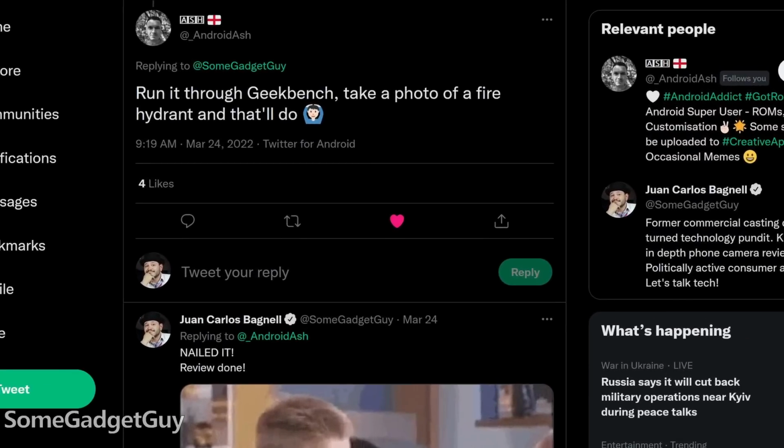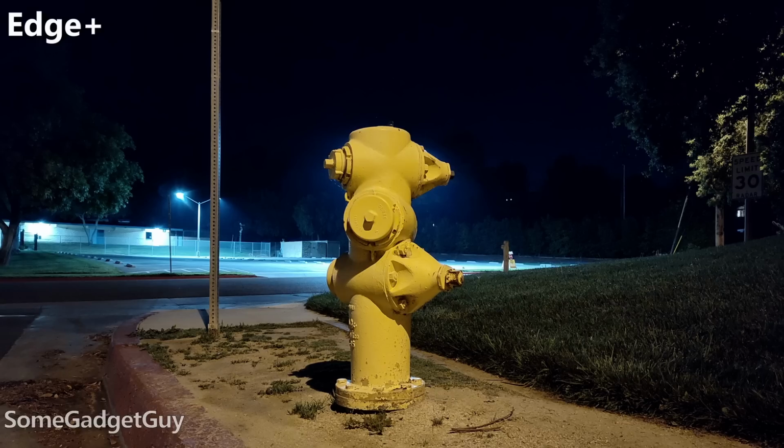Android Ash writes in, run it through Geekbench, take a photo of a fire hydrant, and that'll do. Well, I did the poorly composed shot of a fire hydrant under awful street lamps already, so that's most of a tech review right there.